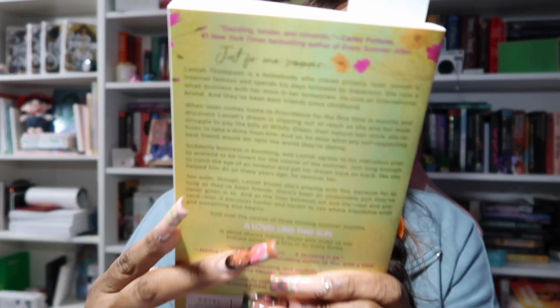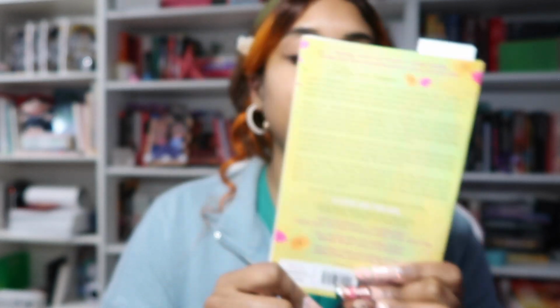He's well known. And I think that they have a fake dating, second chance. Well, not second chance, but they're childhood friends to lovers romance. And I think there is fake dating in this one. So I did not read the entire synopsis. I skimmed through it because do you see that? It's like 16 paragraphs, bro. I'm sure they gave the entire book away. I'm not reading that. So yeah, I'm excited to read it because I've heard good things about it.